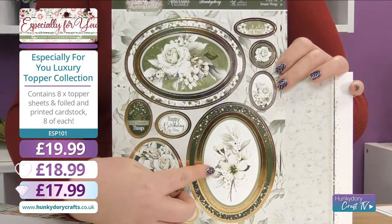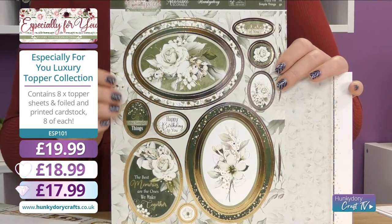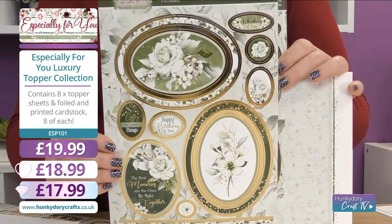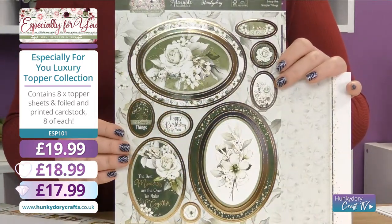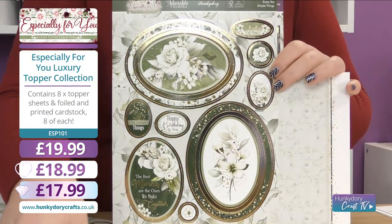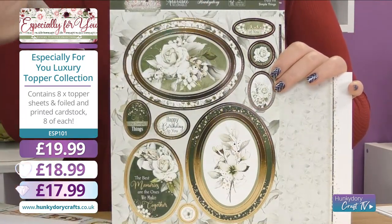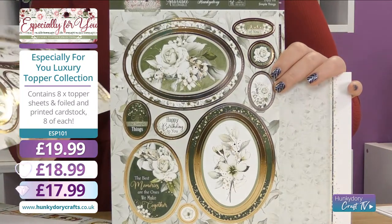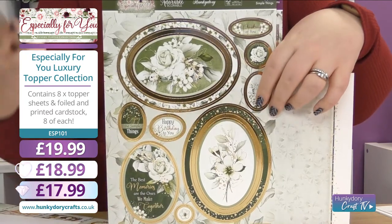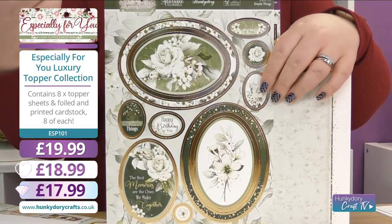How gorgeous is that for a sympathy card or a thinking of you? It's so delicate, isn't it? I think wedding cards as well. Yes, this one is definitely so nice. It would be absolutely gorgeous. And with the other products we have coming up in the show, we can transform these cards to so many occasions. Definitely. This bottom sentiment down here, I just want to read this to you. The best memories are the ones we make together.